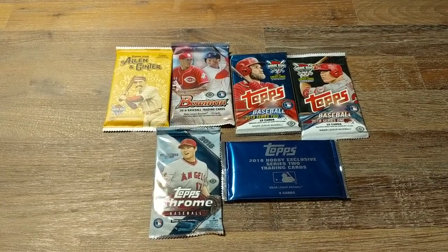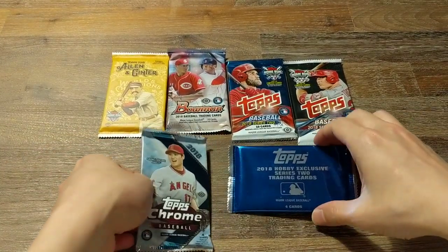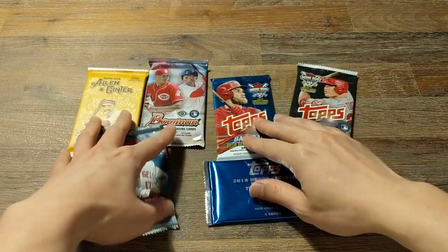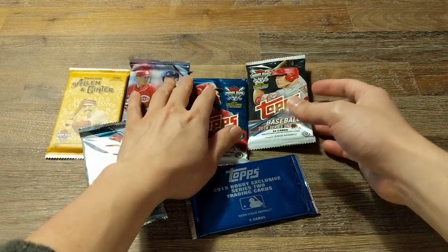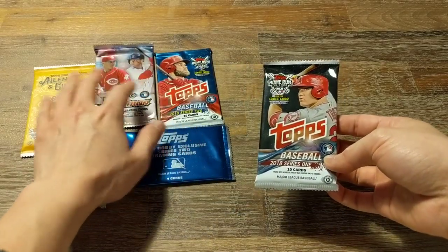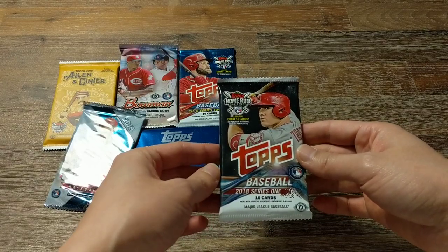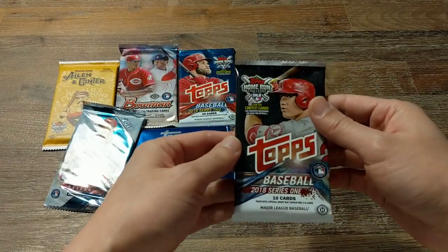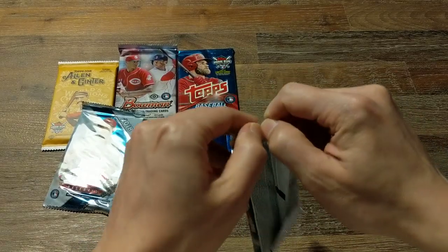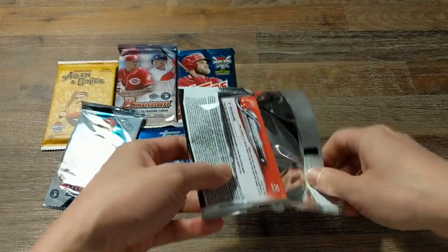It's been a while. Today I'm going to open up a bunch of packs from 2018. These are all hobby packs. I'm just trying to pick up some good rookies from the 2018 class. I think 2018 is one of the best rookie classes in a while. Alright, I'm going to start with 2018 Topps Series 1. I still don't think I got my hit from the hobby box yet. So, hopefully we get lucky.